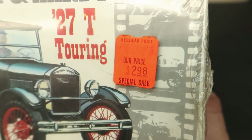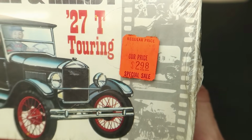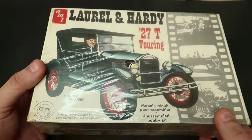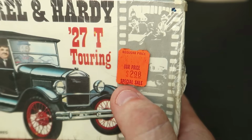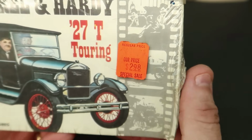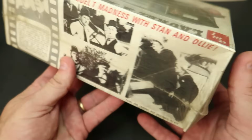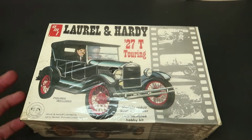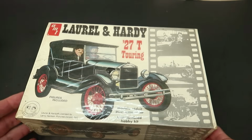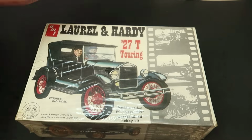And I don't see a name of a company or anything like that. So I'll probably open it up. I mean, I don't have to, but I like cool stuff like that. But it's more cool when it's got the name of the company. But yeah, that's definitely an old price tag, $2.98, even on sale. That's cheap. So yeah, got that. Very, very cool. I've never really watched Laurel and Hardy, but I know that they were classic comedians back in the day, and this particular model kit is pretty cool. And you can get this same model kit, not pay the extra money for the Laurel and Hardy, but I got this at a really good price on eBay.